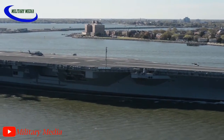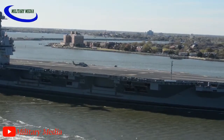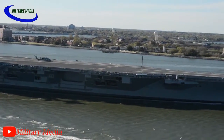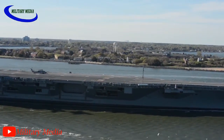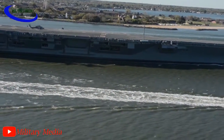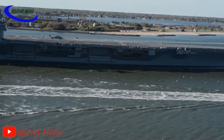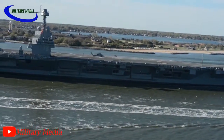With new Flight II Arleigh Burkes entering the fleet in large numbers and a missile frigate beginning in 2020, lawmakers finally seem open to letting go of the cruisers. Four of the Ticonderogas could go by 2022, according to USNI News. The Navy in 2020 plans to buy its first new, 5,000-ton missile frigate with 32 missile cells.